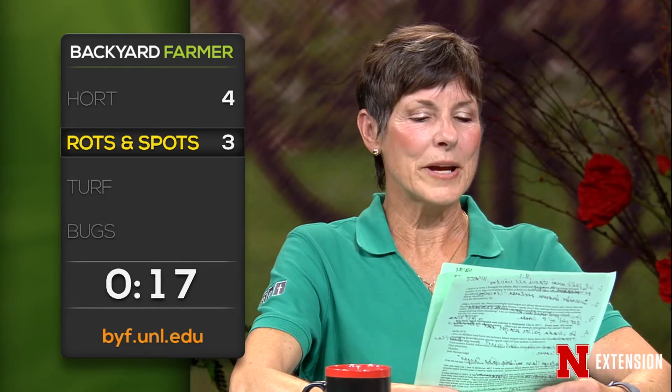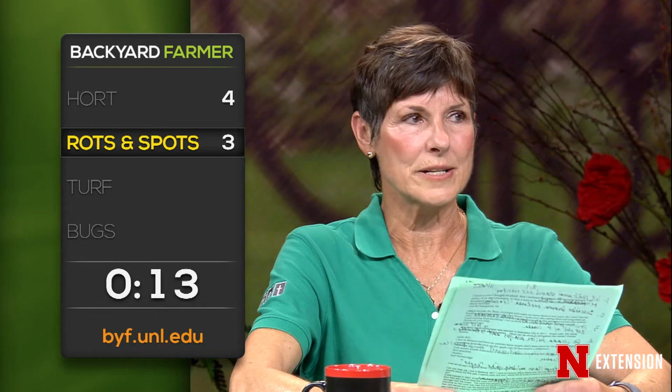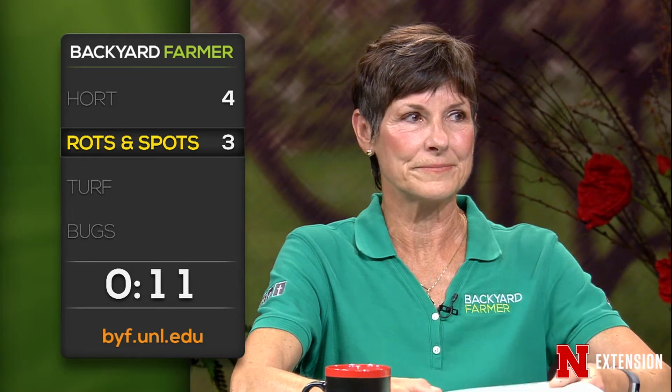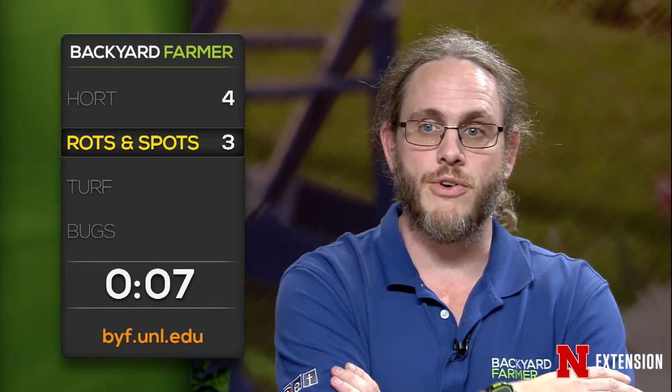All right. We have a 40-year-old spruce with the interior branches dying. Is there a way to stop that decline? Probably not. There are a few different diseases that will affect the interior needles of spruces. But if you really care about it and want the extra expense, you can do a fungicide spray.